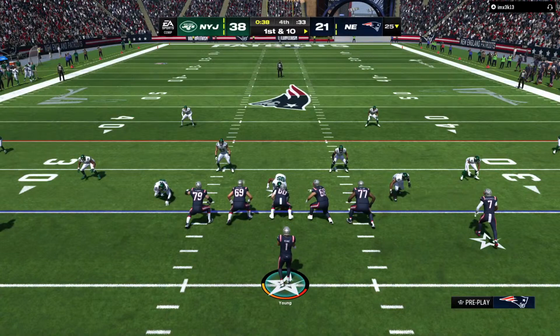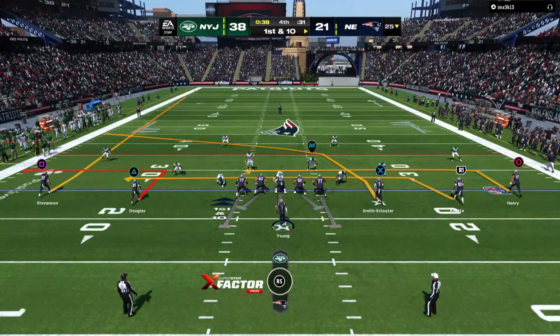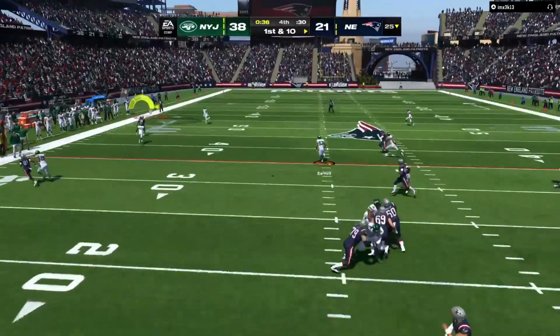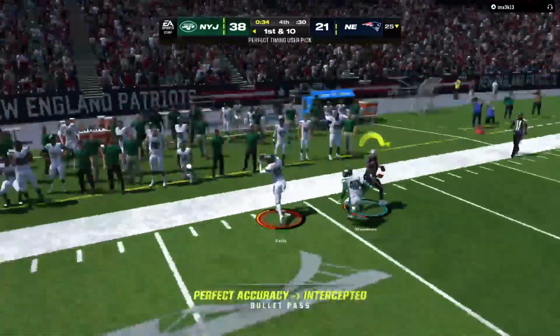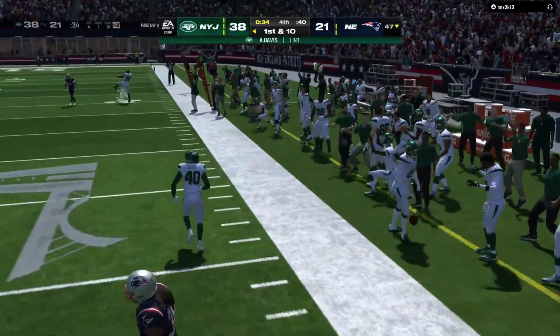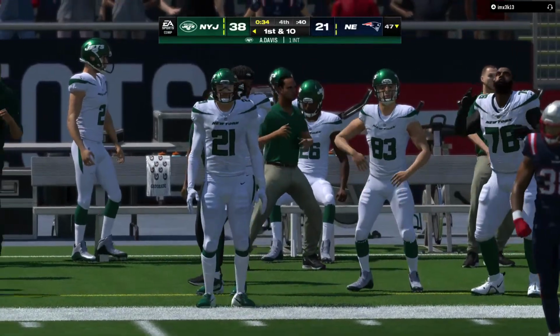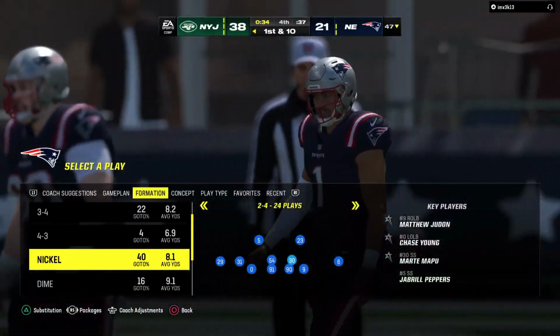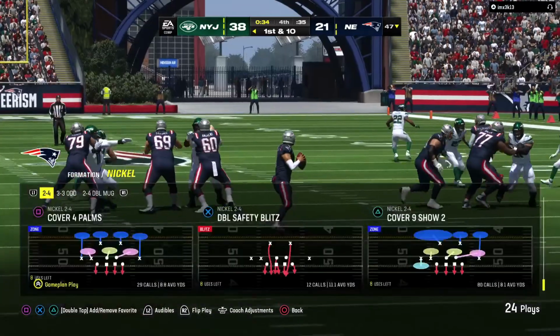Ready. New England with a first down as they begin the drive. Well, this game has had no shortage of offense. They've been able to put up a decent amount of points on this side, Charles. Oh, what a read on the outside as it's intercepted. Picked off by Ashton Davis. And the Jets are going to take possession here at their own 47-yard line.